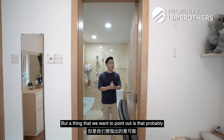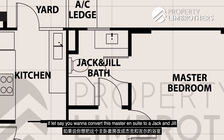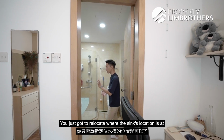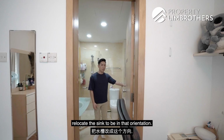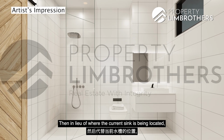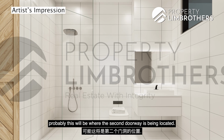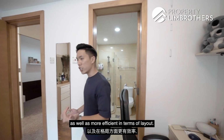But the thing we want to point out is that if you want to convert this master ensuite to a Jack and Jill, that can be done as well. You just have to relocate where the sink is. Pack away the bathtub, relocate the sink to that orientation, then in lieu of where the current sink is located, this will be where the second doorway is located. I think that will be more convenient as well as more efficient in terms of layout.